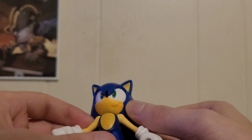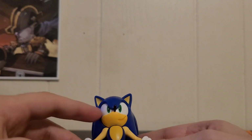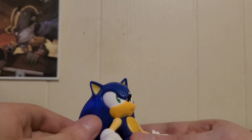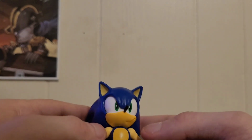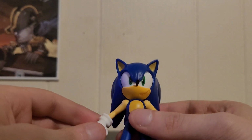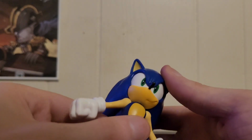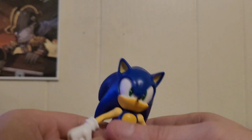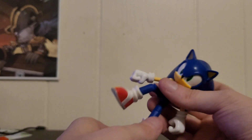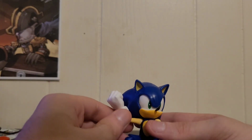If y'all could see, I don't know if it shows on camera, but the skin tone looks darker than the limbs. For some reason on camera it looks darker, I don't know if it looks darker to y'all, but it kind of looks darker to me. So yeah, this is pretty much Sonic. Not bad as a character.